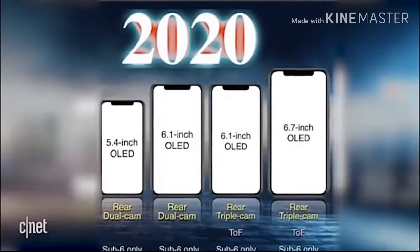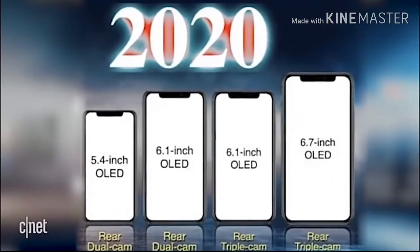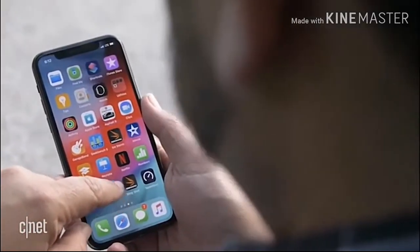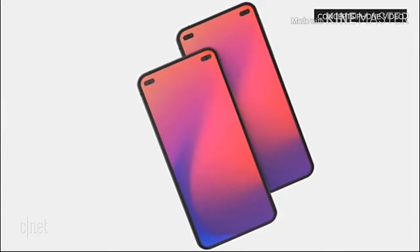Now, this is almost the complete opposite to what renowned Apple analysts have said, with one 5.4 inch, two 6.1 inch, and one 6.7 inch phone. However, the largest screen size iPhone is now expected to be taller and slimmer than the current iPhone 11 Pro Max. Maybe it will look more like this render, also from Concept's iPhone on YouTube.